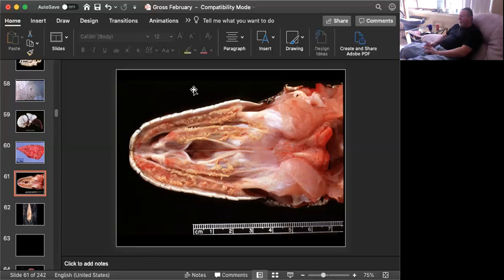And this is a condition in which the name of the disease and the morphologic diagnosis are very similar. This is multifocal coalescing necrotizing stomatitis. The name of the condition is necrotic stomatitis. A lot of people will call this mouth rot.